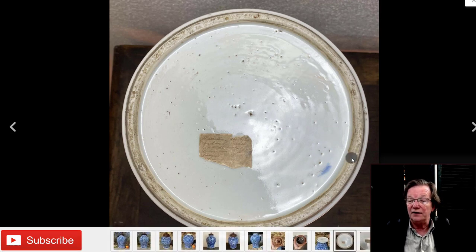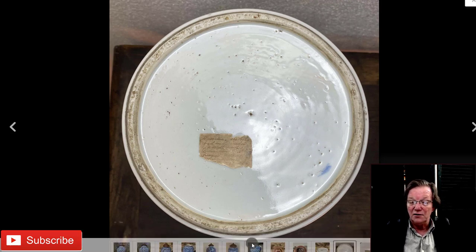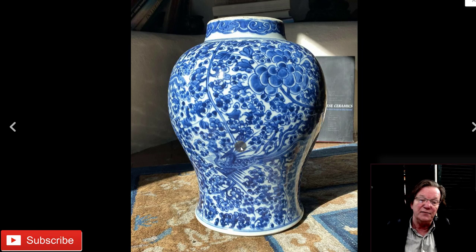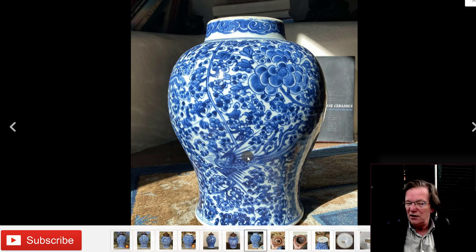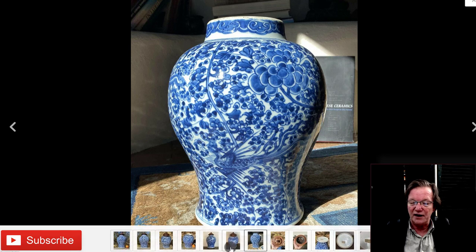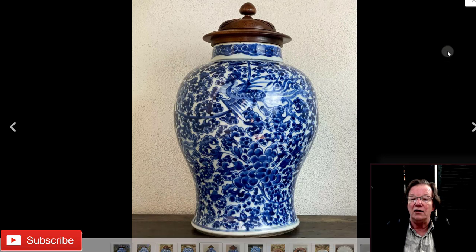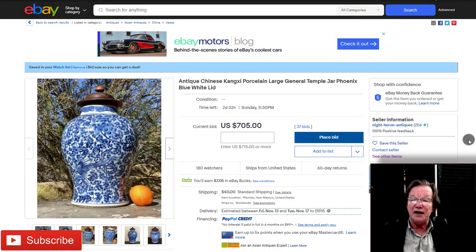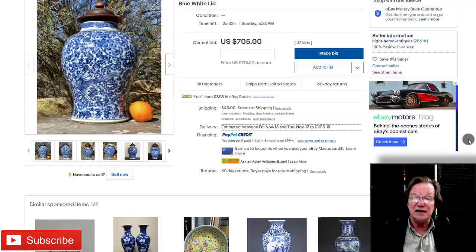Nice looking bottom on there, good looking foot rim all the way around. Beautifully done. This type of pot was also done later, but this decoration very much makes me think it's Kangxi. It's sort of a production wear piece. They did chargers with the same pattern on it fairly often, but a nice big pot all the way around. I like the phoenix on it, and it is up to $705, and it closes on Sunday.